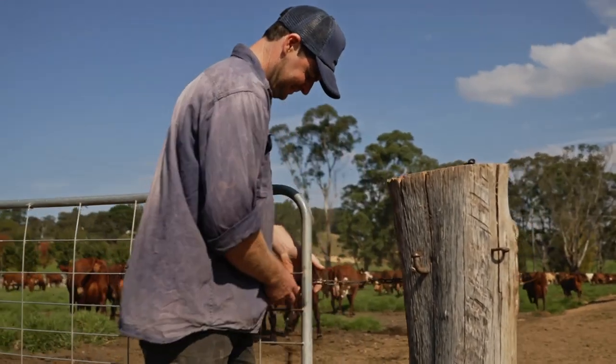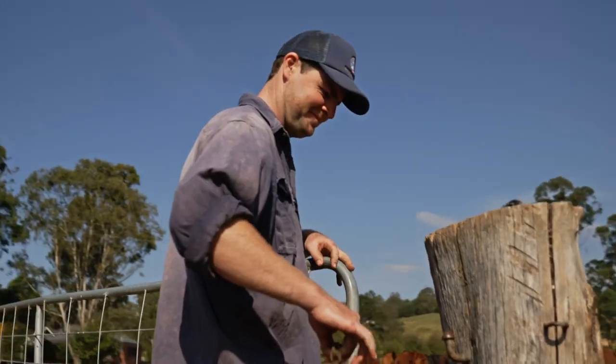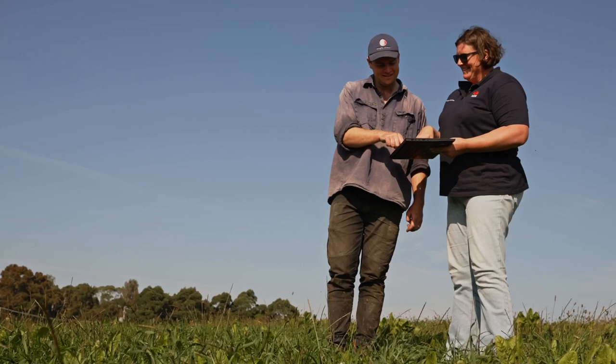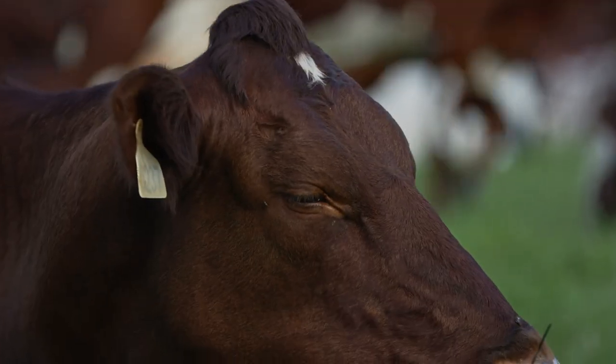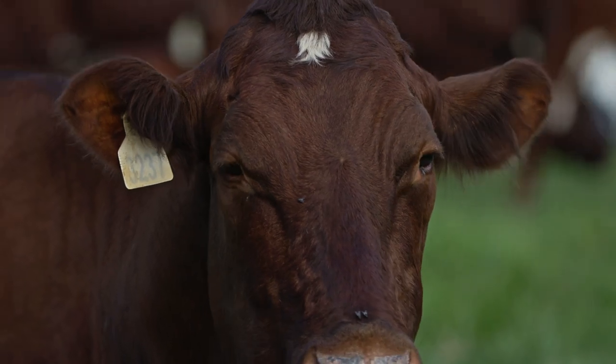It's really exciting to see how Will has changed his practices and improved this farm. It's a pleasure to be on. It's a nice environment. You've got happy, healthy cattle, happy, healthy farmers, and a nice setting to be in. You know, it's a beautiful spot to live.